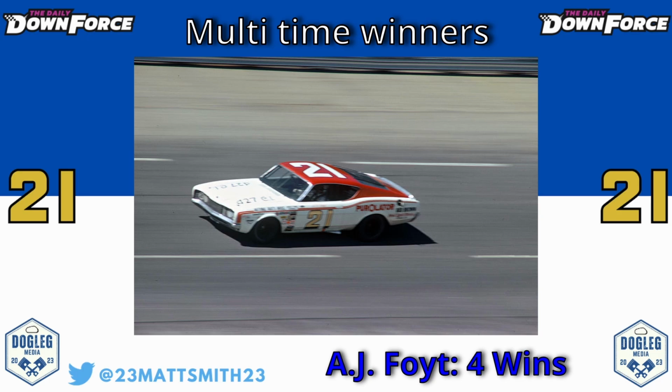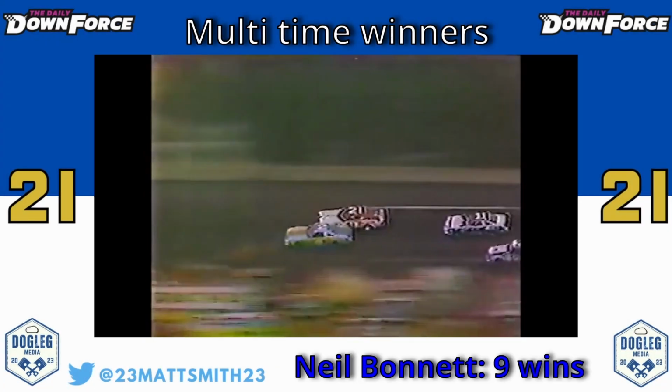Foyt found success in many other motorsports disciplines, winning the Indy 500 4 times, and with him being a Daytona 500 winner, that puts him in very elite company. Foyt was also named to NASCAR's 50 Greatest Drivers list as well. And then there's Neil Bonnet.